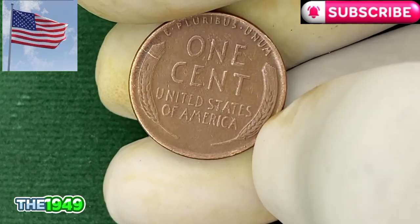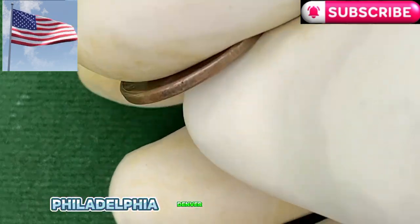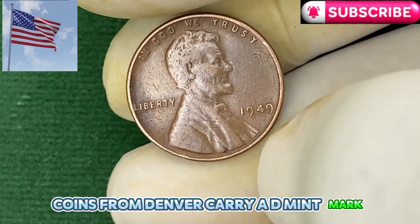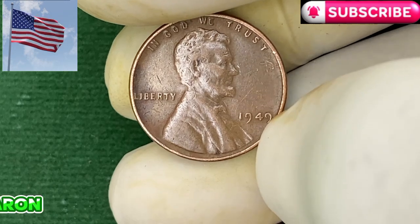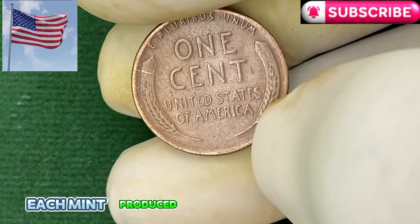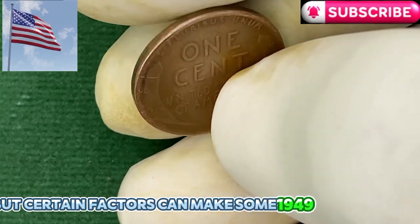The 1949 wheat penny was minted in 3 locations: Philadelphia, Denver, and San Francisco. Coins from Denver carry a D mint mark, those from San Francisco bear an S, and those from Philadelphia have no mint mark. Each mint produced millions of these pennies, but certain factors can make some 1949 wheat pennies much more valuable than others.